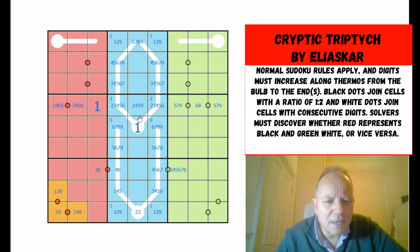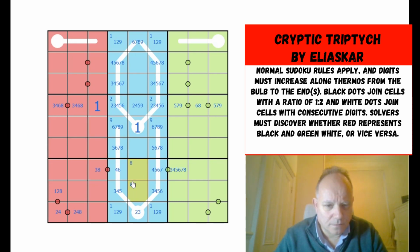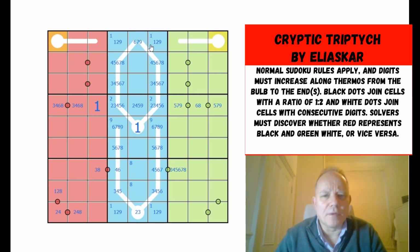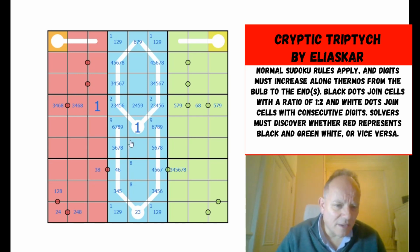What else can we do? I might be missing some of the point of this X-wings of 129s. Virtual X-wings. Right, 8 in this box has to be in one of these two cells. Therefore not here. That's not very helpful. Okay, what else should I be looking at? These don't begin with 1 because 1 is in the blue in this row. They either don't begin with 2 or they don't end in 9, but I don't know how to use that.